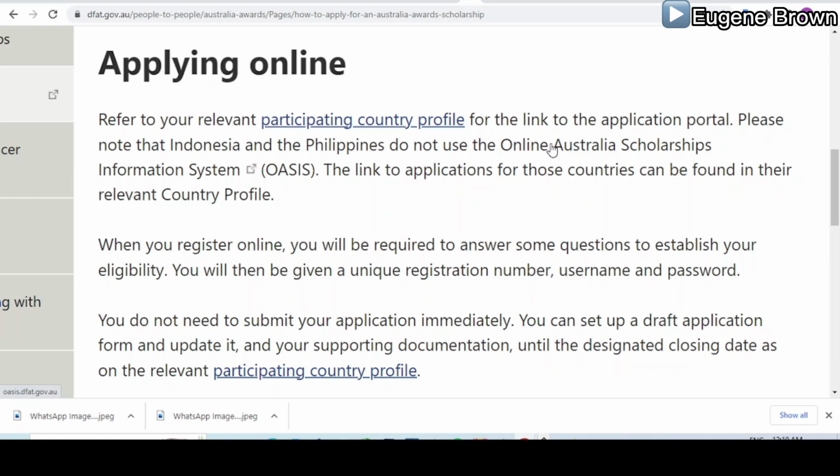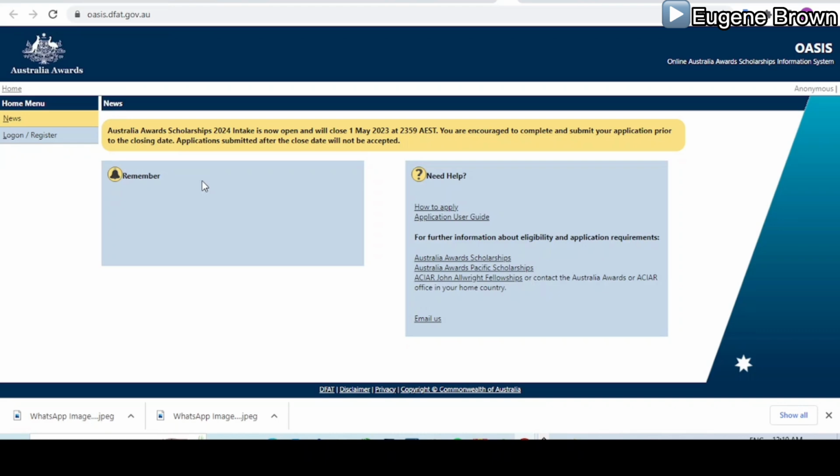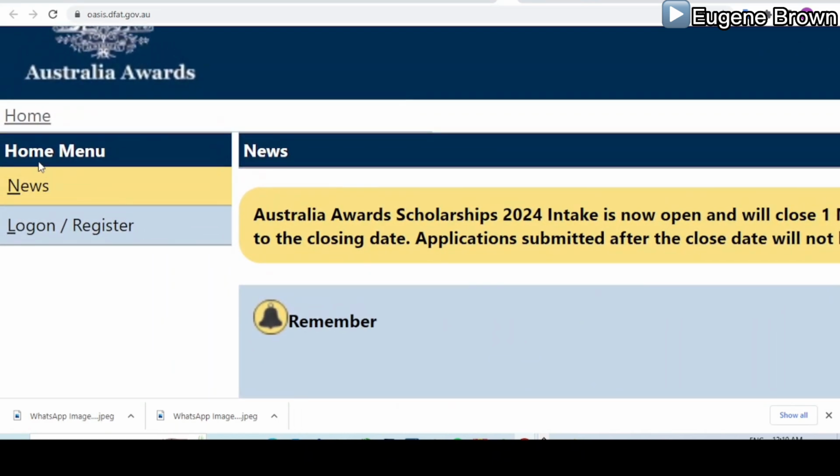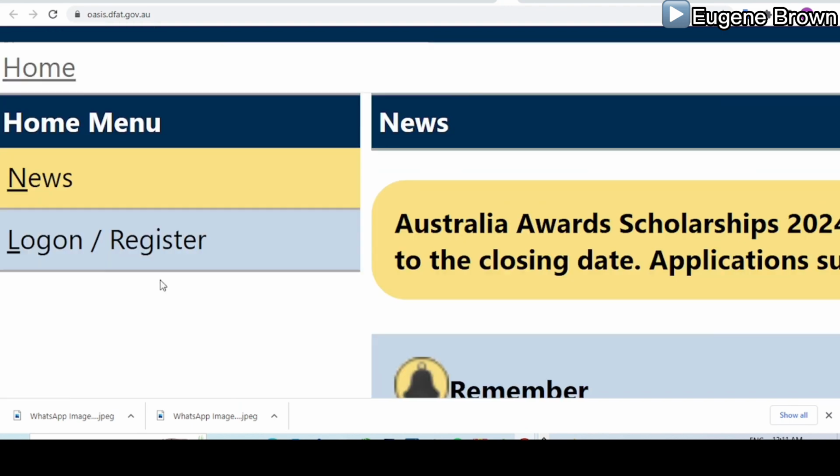So we are going to click on it to access the application portal. This is the application portal for this scholarship, and if you come to the left hand side, you are going to find log on and register. As a new user, you have to register. Your journey starts here. So you register, then you come on to log in. Then after logging in, you'll be asked to fill in a particular form. There are different segments of this form, and thereafter you can submit all your documents and submit your application.